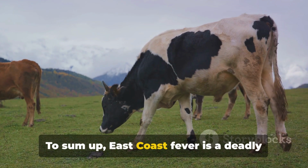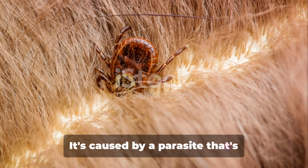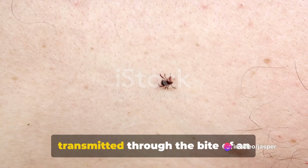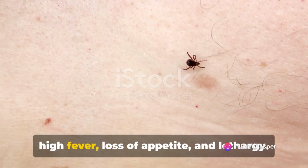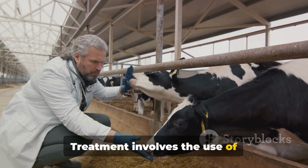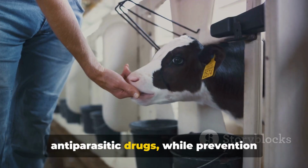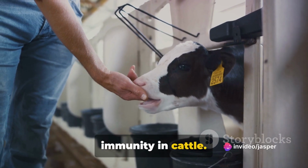To sum up, East Coast fever is a deadly disease that affects cattle, primarily in Africa. It's caused by a parasite that's transmitted through the bite of an infected tick, leading to symptoms like high fever, loss of appetite, and lethargy. Treatment involves the use of anti-parasitic drugs, while prevention focuses on tick control and building immunity in cattle.